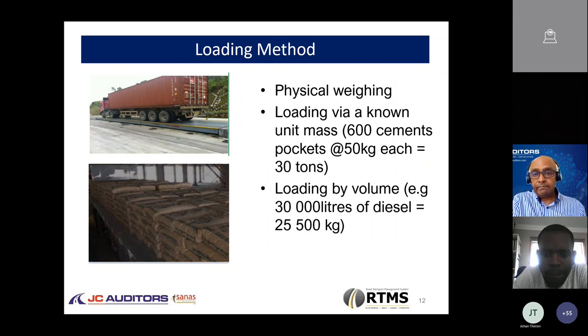Obviously, physical weighing is ideal and first prize, but it's impossible for there to be a weighbridge at every single loading site, and it's probably equally impossible for there to be onboard load cells on every truck. So physical weighing is first prize. It would be great if you have that facility, but you could then load using calculated methods.